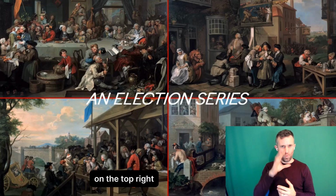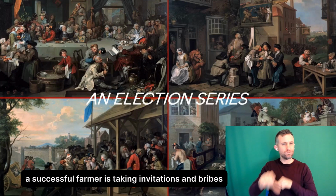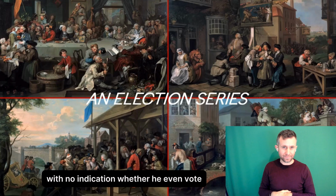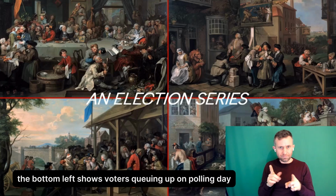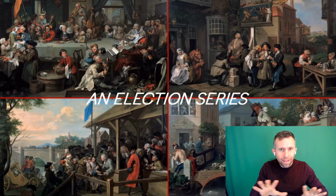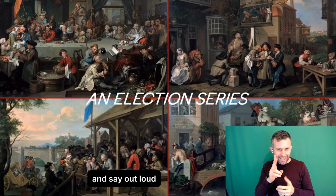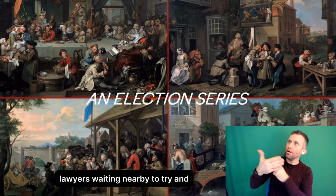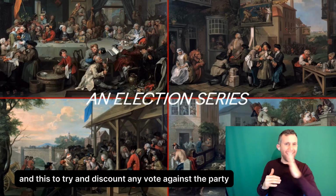On the top right, a successful farmer is taking invitations and bribes from both parties, with no indication whether he will even vote. The bottom left shows voters queuing up on polling day. At the time, you would have to put your hand on the Bible and say out loud who you were voting for. Lawyers waiting nearby to try and discount any vote against the party.